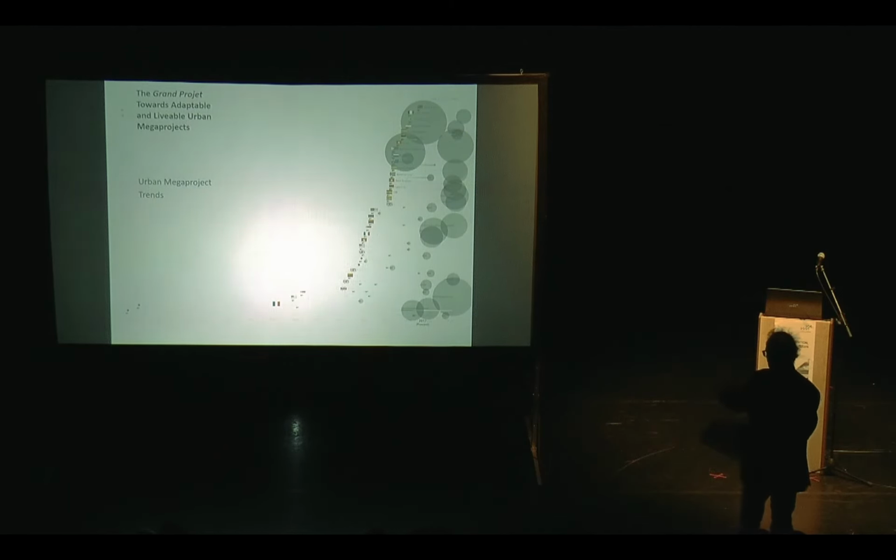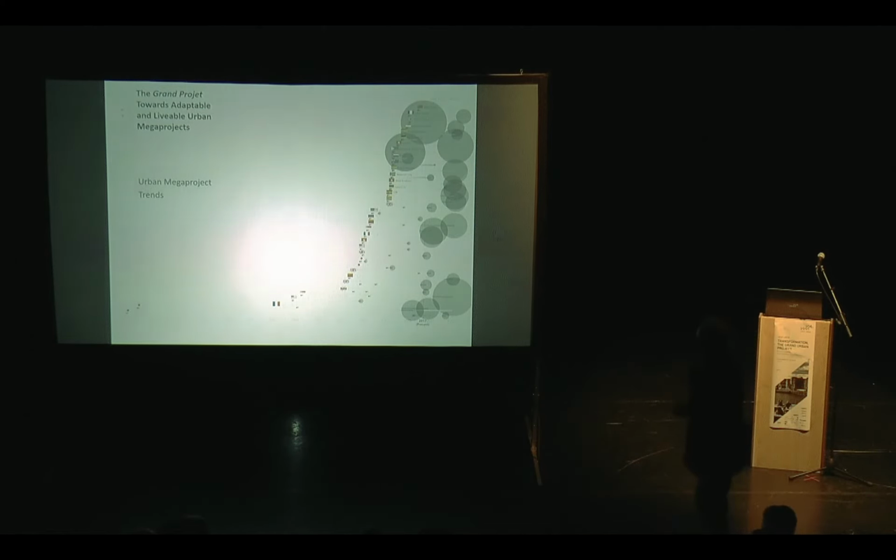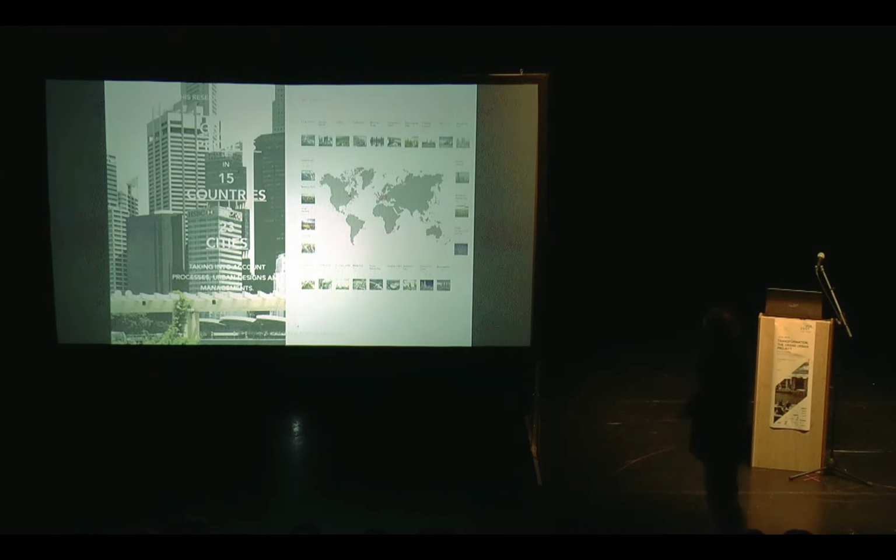Now, these big projects are also a trend. Everywhere in the world you see these enormous big projects going on. So we have decided in our university to start a research called the Grand Projet, in which we list these projects and then see what happens with them. Here you see a timeline in which you see the proliferation of the projects, and also the increase in size of these projects over time.